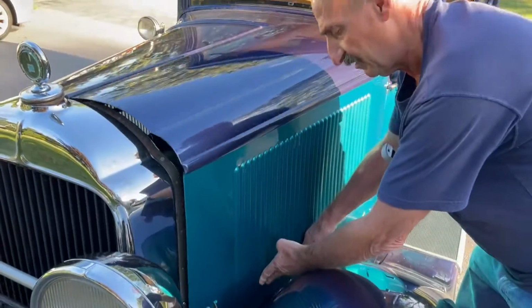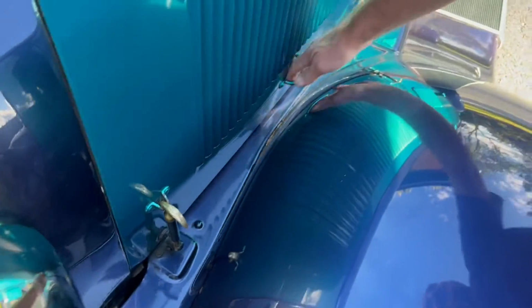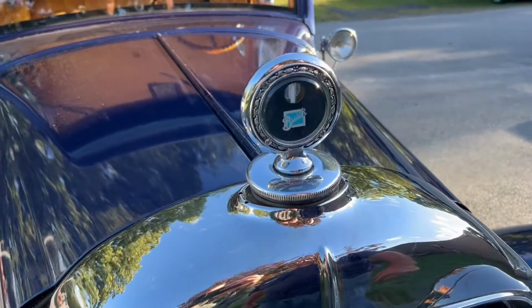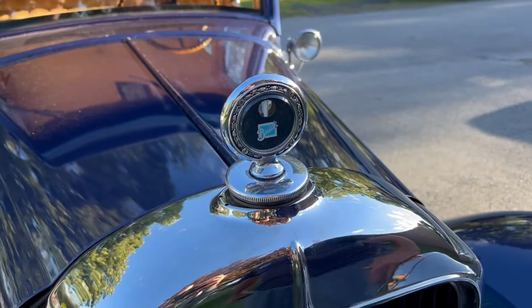To close the hood, you just fold that down. Fold that down, pull up some little pressure clips, and that locks it in. Okay, there you go. So on top of the grille, we have not only the hood ornament, but it's also the radiator coolant / antifreeze temperature gauge, right, Dom?